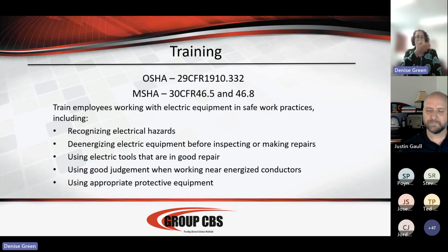But these are the two other documents that reference that same training that NFPA 70E references, same exact thing. OSHA and MSHA reference the same training in their documents as well. Not just regular electrical work, but using electrical tools and regular tools that are in good repair, using good judgment, appropriate PPE. Those are all standard things in all branches of the requirements for training.